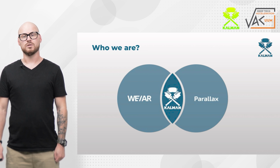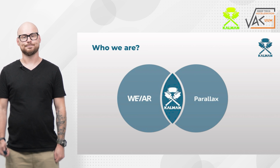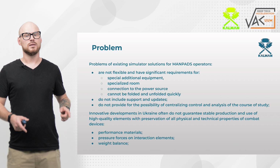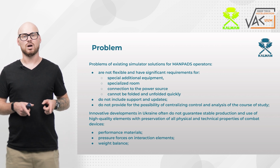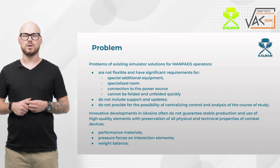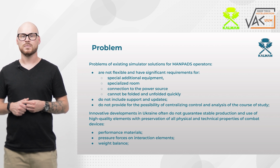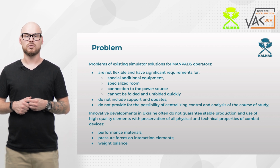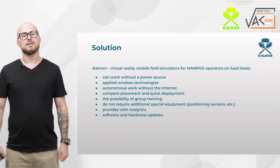VAR is responsible for the software part and Parallax for the hardware, additional electronics and providing us with technical specifications. The main problem of VR simulators right now is that there is a lack of simulators to cover the needs of Ukraine. Existing ones are old and were developed in 2012-2014. The existing ones were delivered under conditions more suitable for hardware and do not include software and goggles updates.